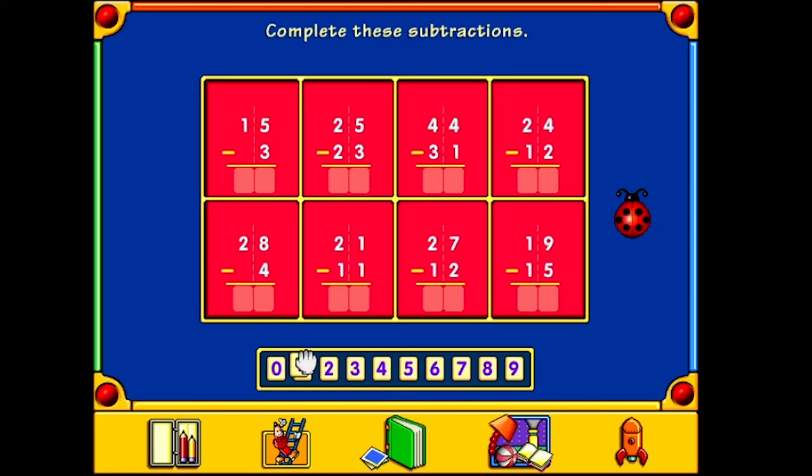15 minus 3. That's 12. 25 minus 23. That's 2. 44 minus 31. That's 13. There's no carrying in this. 8 minus 4 is 4. 21 minus 1 is 20. 27 minus 2. I know I'm whispering. Why am I whispering? It's really quiet. I don't have to whisper. Excellent! I did it! That's one sticker for you! Yahoo!